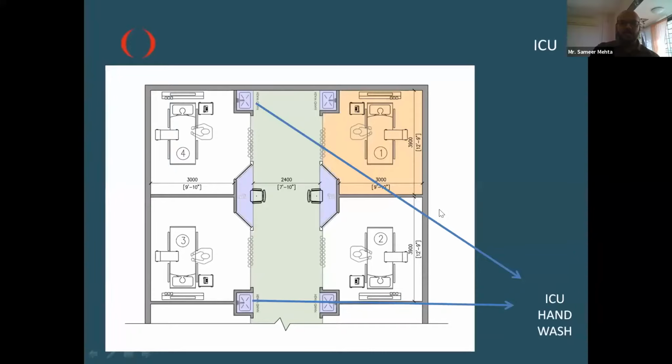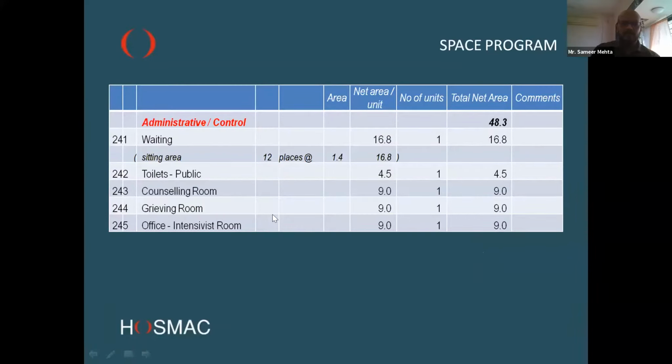This is another illustration of how hand wash, at appropriate locations becomes a very useful provision. And you have the staff base, which of course oversees the 2 patients here too. A little bit of the way we approach the process of planning. So space program is what we undertake at the outset before we start designing. And typically, we have 3 sections to a program.